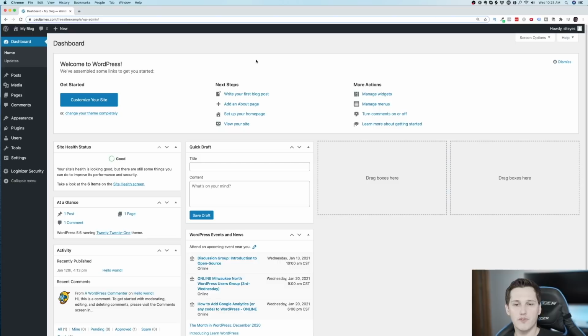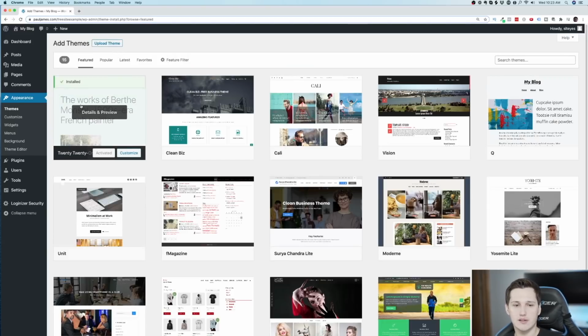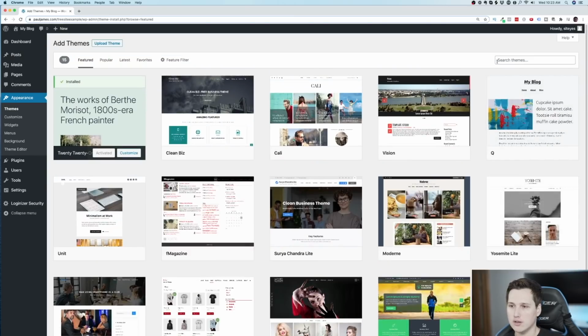So the first thing we need to do is, in our dashboard, come under Appearance and Themes. This is where we can control what template we want to use on the site. You can see there might be some already installed for you, but if you come under Add New, you'll find some other options. You can look through all the different options, or search in the search box for something specific.